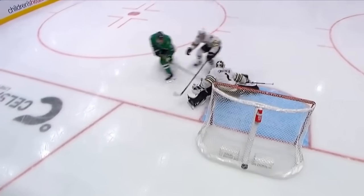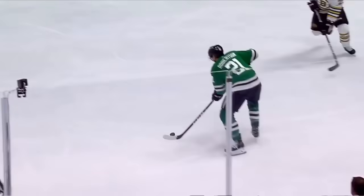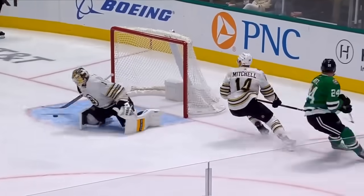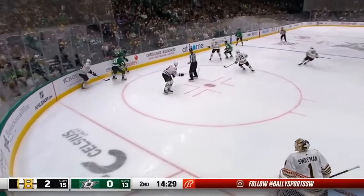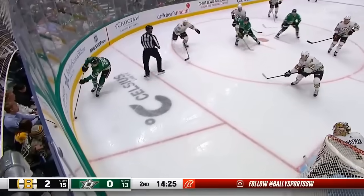another. Just slick passing, wonderful alignments with one another. They know where one another are heading. They move it quickly, try to get ahead of the defending. That line remains out there, but the Bruins win this face-off. Play it up the boards where it's clogged up by Dallas, and they'll go back to work.